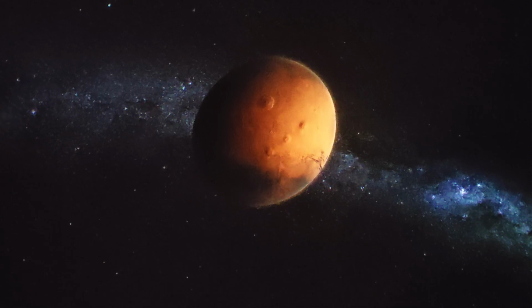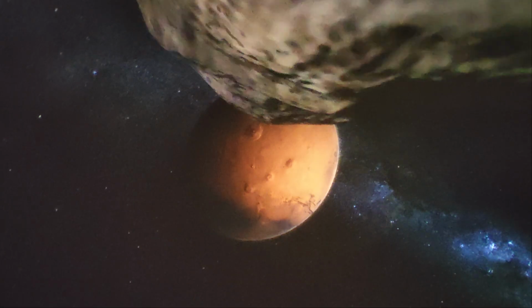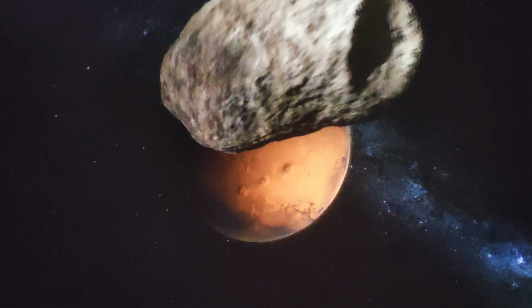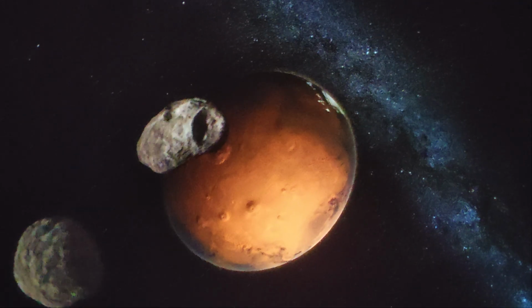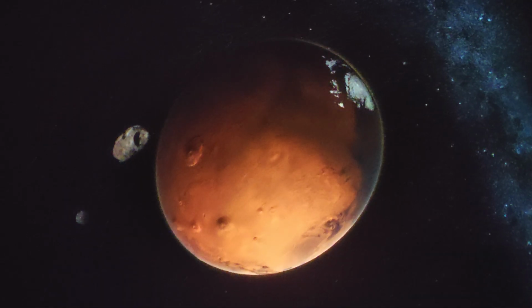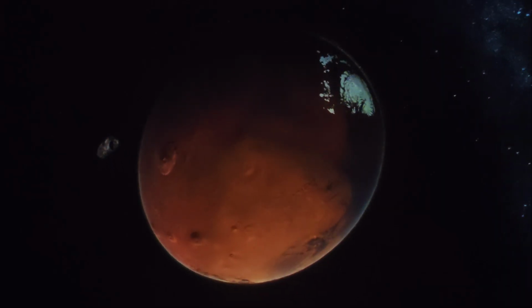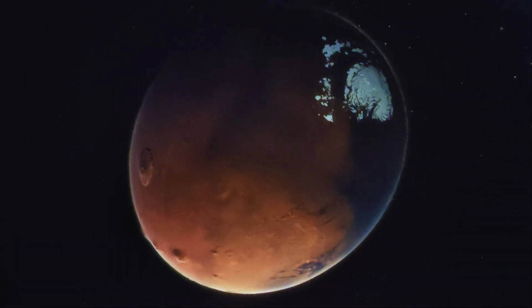Beyond Earth lies Mars. Accompanied by its two tiny potato-shaped moons, Deimos and Phobos, Mars is a world of dune-covered deserts, dark markings, and gleaming polar caps. Dust devils swirl across its rusty plains, and great dust storms periodically rage, obliterating all that lie in their path.